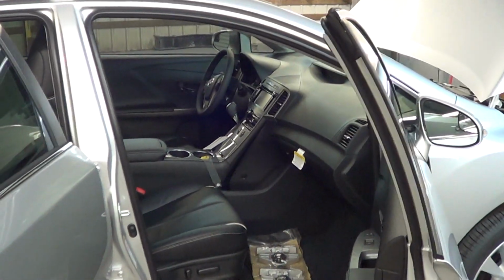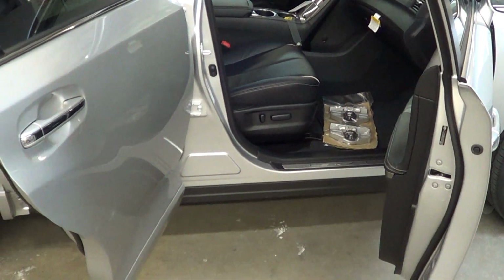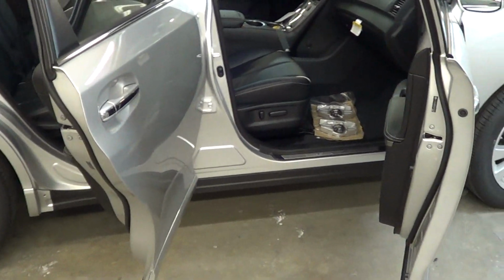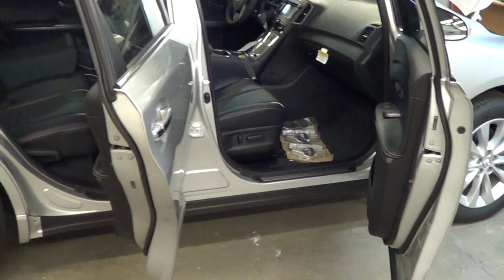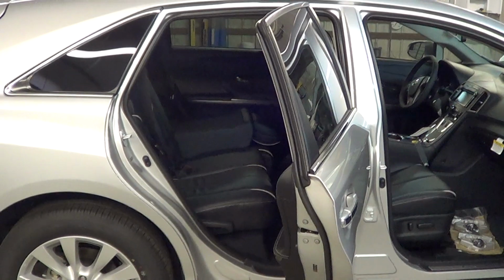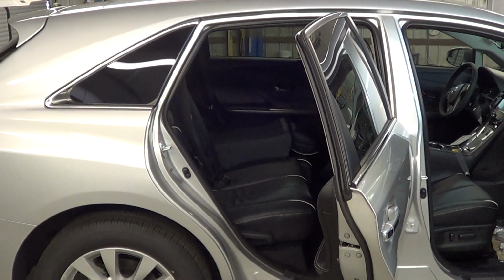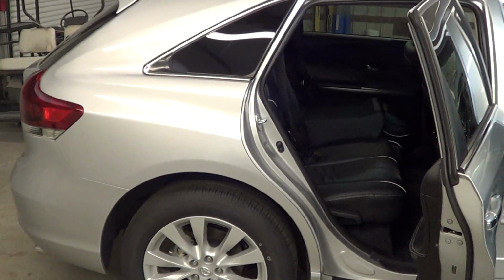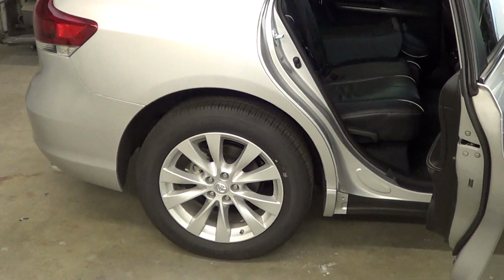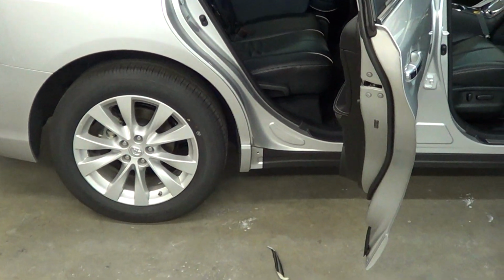First off, if you get a shot down at the bottom of the vehicle, the ground clearance. The Venza has a greater ground clearance, 1.9 inches higher than the Honda Crosstour. So if you're going over rougher terrain, or you're pulling through the mall, the speed bumps are so much more elevated now than they ever were before. You don't have to worry about scrubbing or scraping anything.